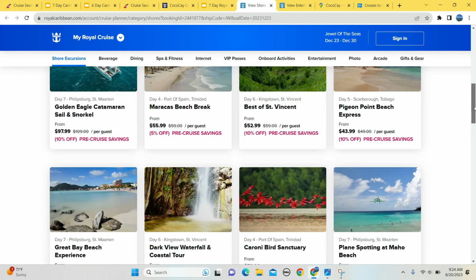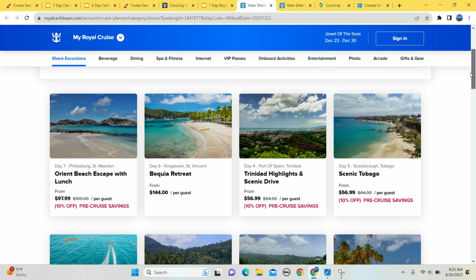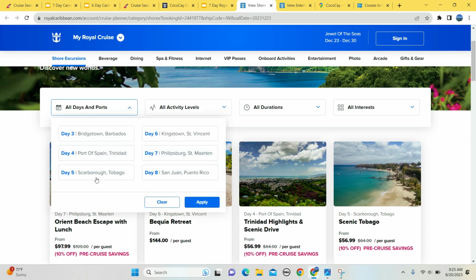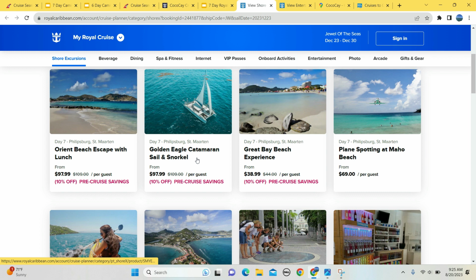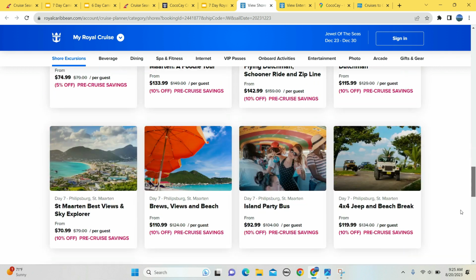Otherwise, if you've never been, you've got options. You can snorkel, you can swim, you can see the city. There's an awful bunch of different options as to what you can do. I'll narrow it down here to St. Martin. We'll scroll down and take a catamaran. There's one of these options, Anguilla. It looks like it's about $300 to get there.